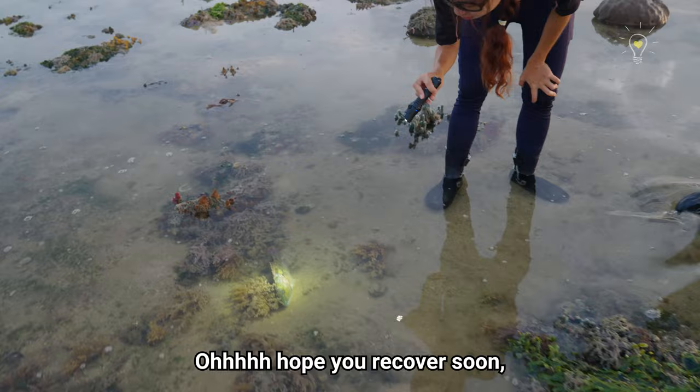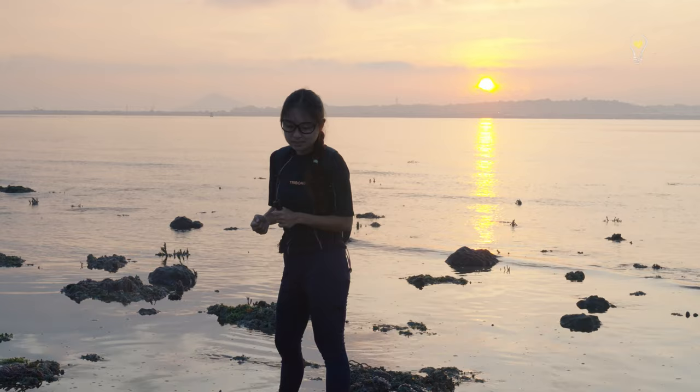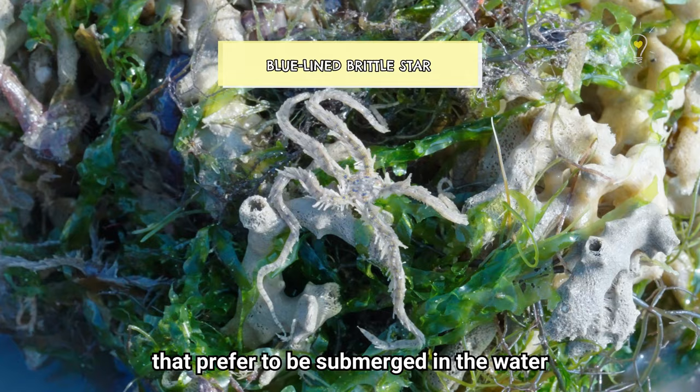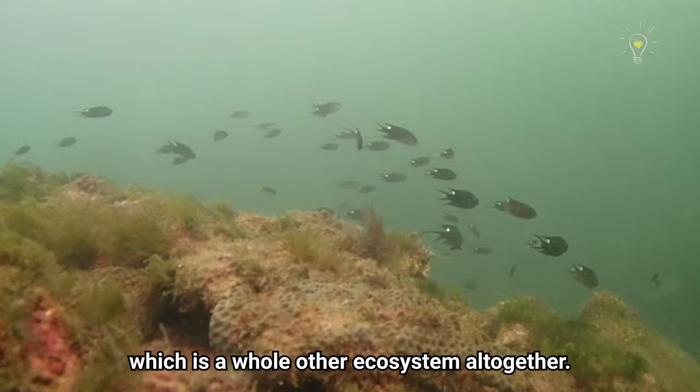Tusk fish. The coral rubble provides a firm surface for a lot of the animals to grow and seek shelter without the constant crashing of the waves. So many of the more delicate animals here that prefer to be submerged in the water will tend to seek refuge here instead. And also, this often leads into a subtidal coral reef deeper down the sea, which is a whole other ecosystem altogether. After this, you see grass.